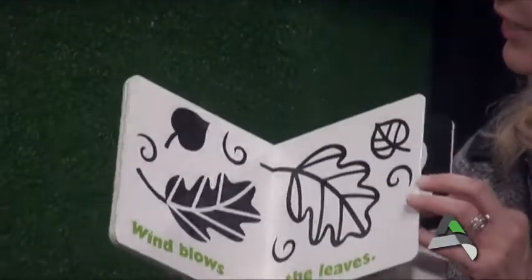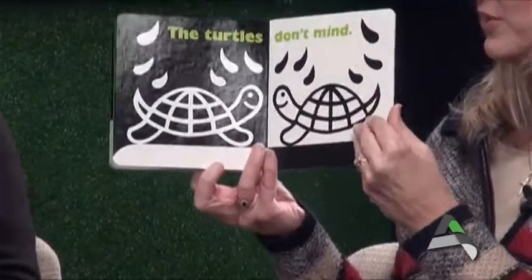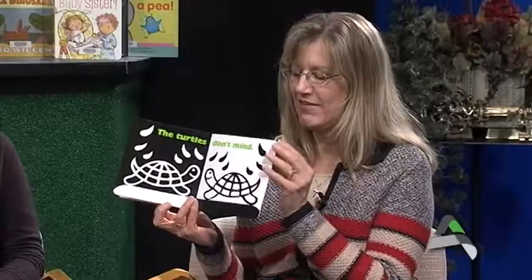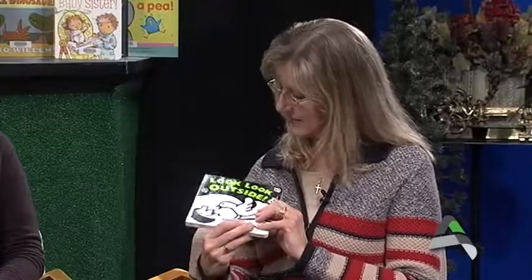So with this book, it's babies looking outside in the morning, they see their bright sunshine, and then it goes through different things they might see during the day. Situations. Clouds that come, and the turtles don't mind, and of course at the end we have a happy ending where the sun comes out again, and there it is. So very high contrast, but it's really good for those very young infants' eyes to look at and see.